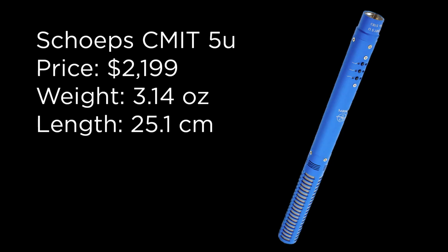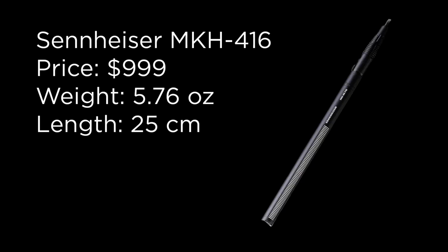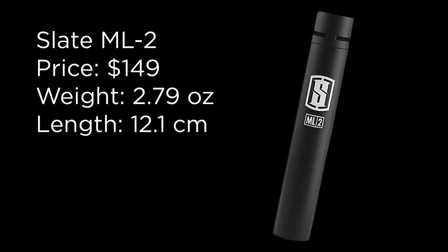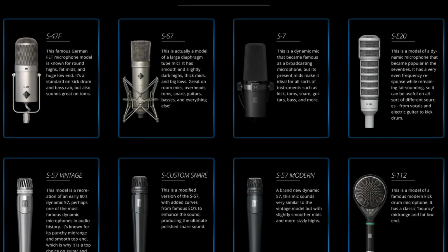So today we are shooting out the Schoeps CMIT 5U, the Schoeps 541, which is the same thing as the Schoeps CMC 641. We're shooting out the Sennheiser 416, the Rode NTG-3, the Sanken CS-3e, the Slate Digital ML-2 microphone. We're going to leave that in the natural setting. That also comes with software that models 10 different microphones.